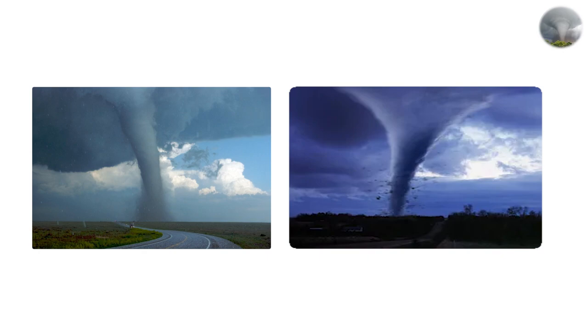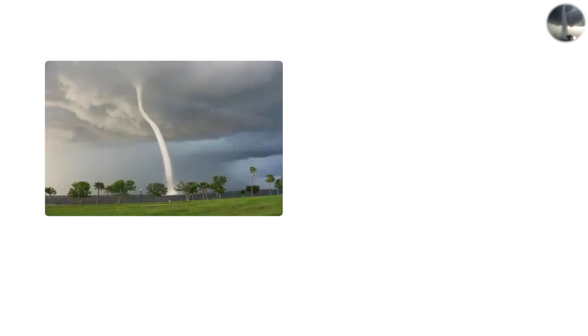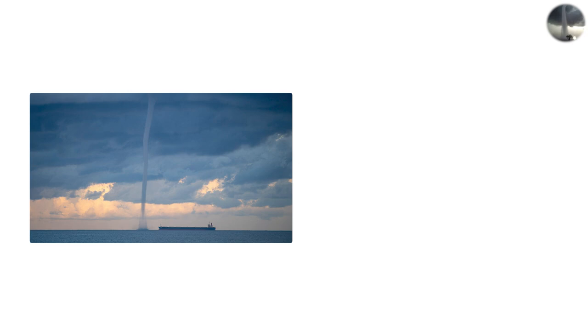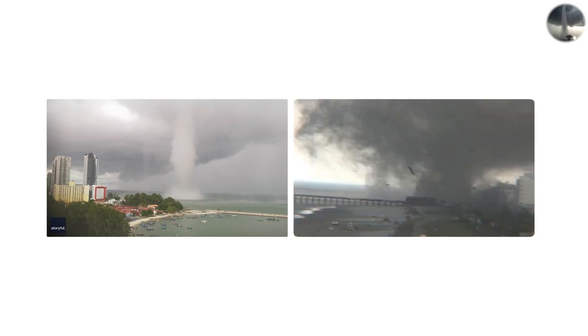The waterspouts are tornadoes that form over water, and they can be breathtaking to watch. They look like spiraling columns reaching from the clouds down to the ocean or lake, sucking up spray as they spin. Most waterspouts are relatively weak, but powerful ones, called tornadic waterspouts, can be just as strong as land tornadoes. In rare cases, waterspouts have even come ashore, causing unexpected destruction along coastlines.